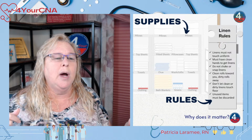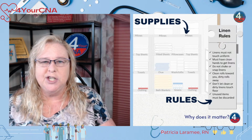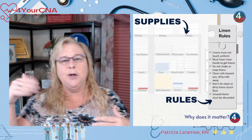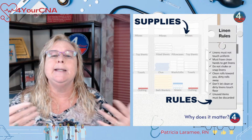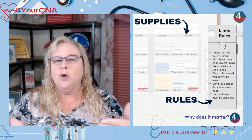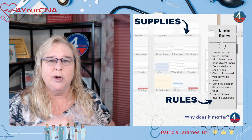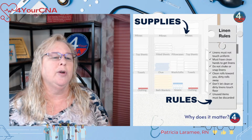You want to remember, and if you watch my classroom program, this is going to make sense to you, but clean rolls toward me, dirty rolls away. This is the little memory mnemonic that we use when we're putting clean linens on and taking dirty linens off a surface. So clean rolls toward me, dirty rolls away. And I'll do a lesson on that later. If you've watched my classroom program, we get into that quite a bit. I've got a whole lesson on it in the online program as well.